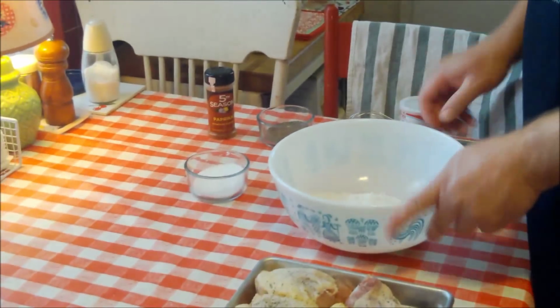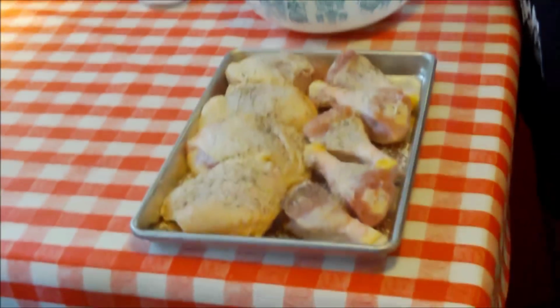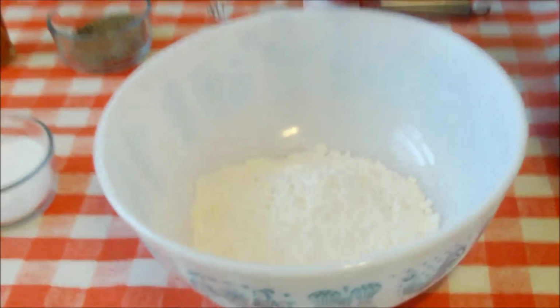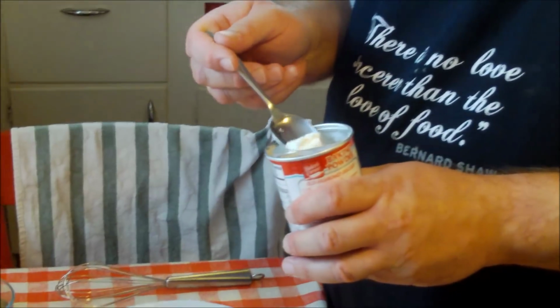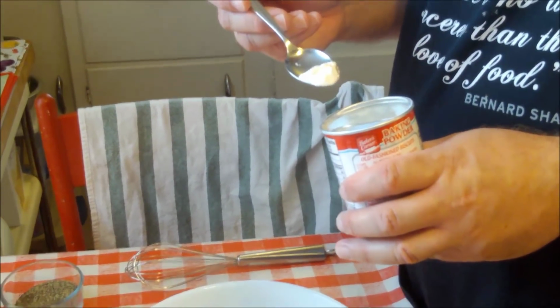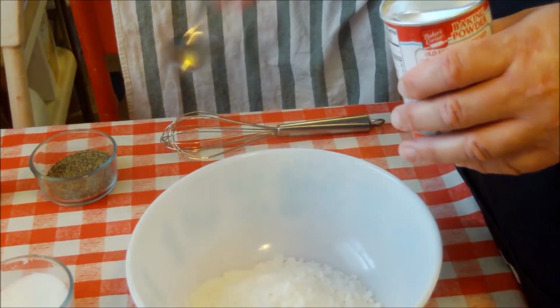This is dredging. You mean the coating? Yes, exactly. That we're going to put the pieces of chicken in before we put them in the hot oil. So I've got a cup and a half of flour here. I'm going to take a little baking powder. This is a little trick I learned where it helps make for a crispier crust. How much? About a teaspoon.